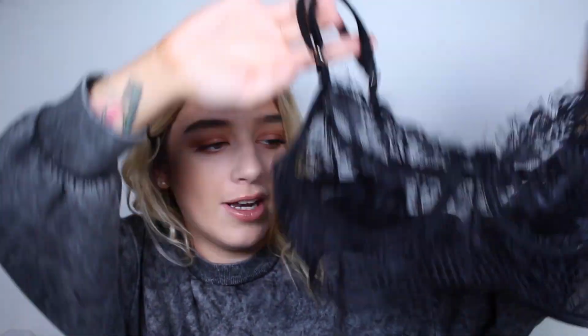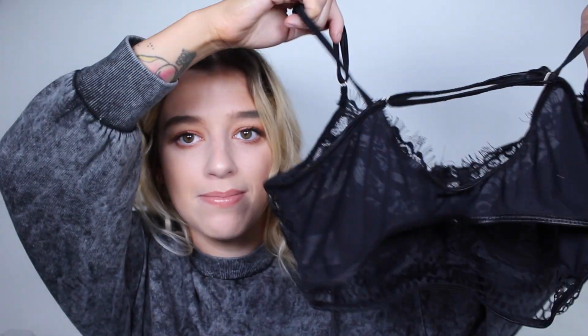It's a really lovely kind of lace, and I don't even know what this kind of design is, but it's so pretty and really flattering, and it's just a really lovely bralette. The back of it's really nice as well, as it's mesh, so it's really comfortable. The sizing is really good as well, and yeah, 10 out of 10. Absolutely love this, just wish it wasn't see-through.